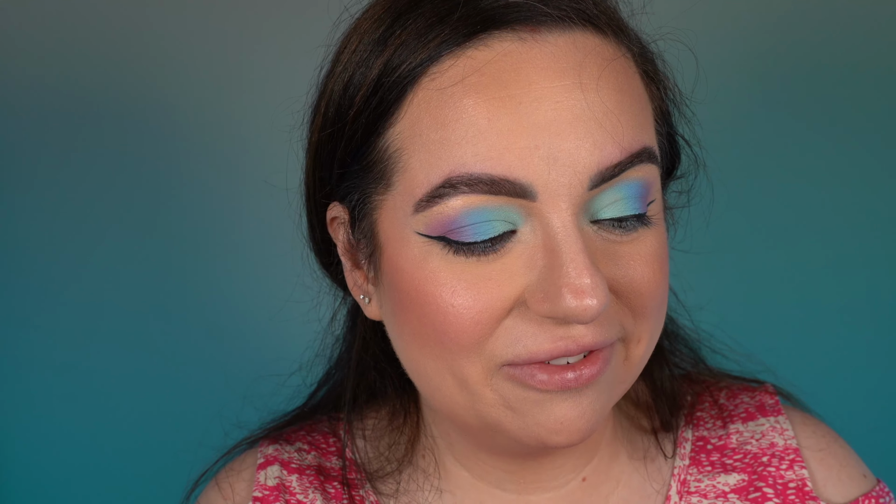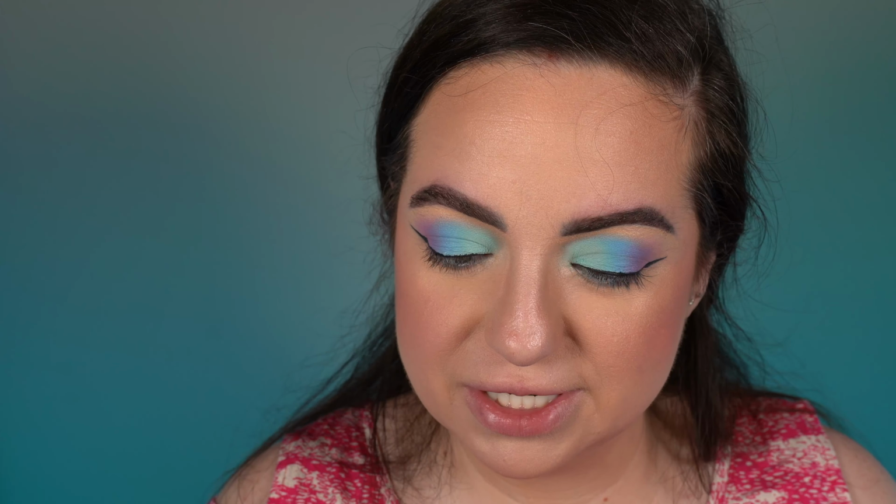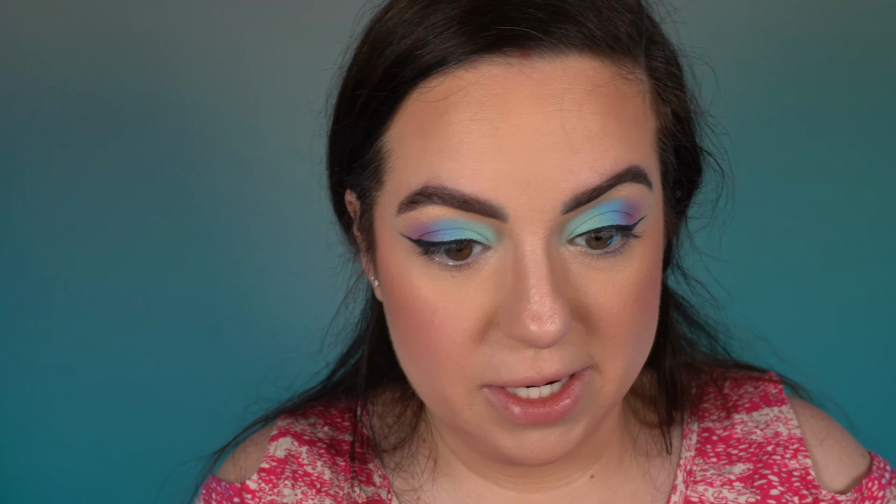Let's go in with highlighter. I got the Charlotte Tilbury Glow Glide Face Architect Highlighter in the shade Champagne Glow. I just realized the Tarte one's also called Champagne Glow, so that's interesting. I've been wanting this one for a long time. It looks just like the powder, to be honest. I hope it's not broken. I don't know why I think everything's broken the first time I open it.